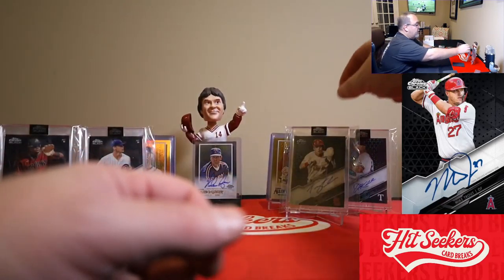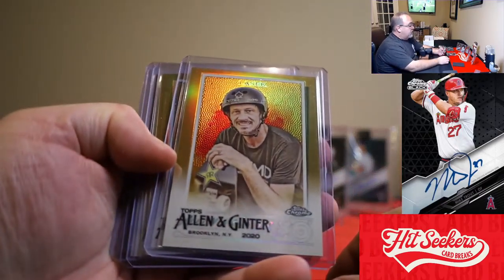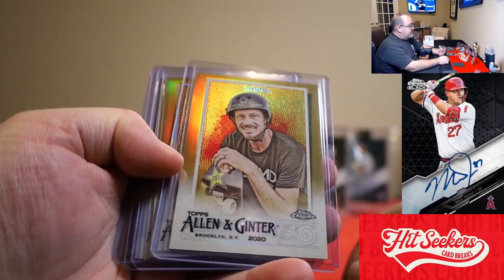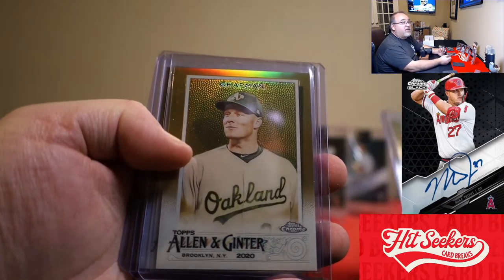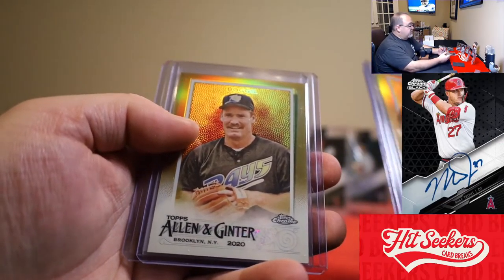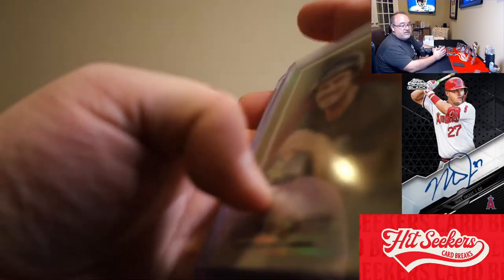Let's look at our golds. We have a gold stand. Our gold stand is Lasik for the non-hit non-team, Chapman for the A's, Boggs for the Rays, and Gurriel for the Astros.